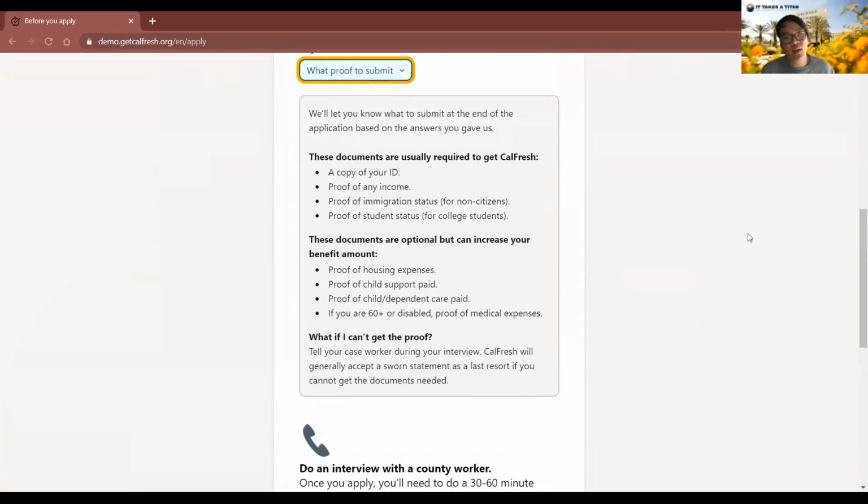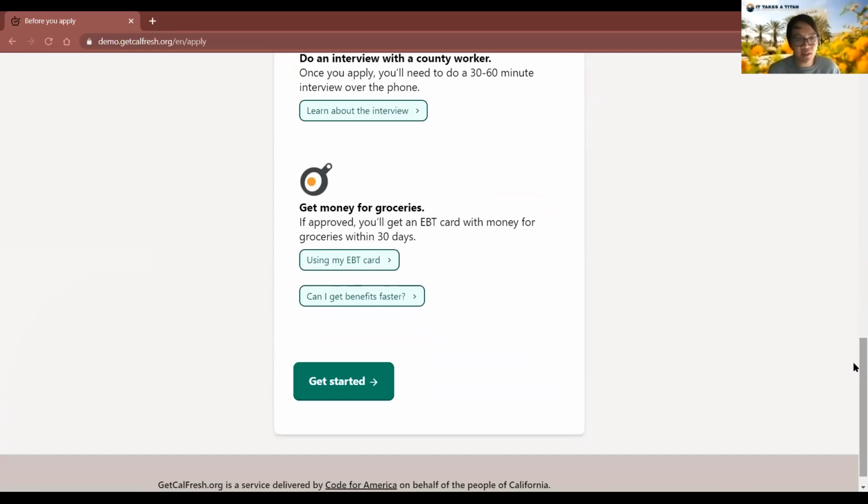They're going to ask for a copy of your ID, any government issued ID, proof of any income, proof of immigration status, proof of student status. At the end of the application, we'll also review these again, but they're also going to ask you for your financial aid award letter and also a copy of your class schedule. It says these documents are optional, but can increase your benefit amount. So proof of housing expenses, child support paid, etc. We can go ahead and scroll down a little bit more, and then we can go ahead and get started.